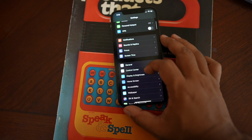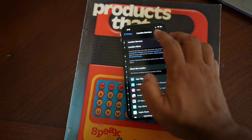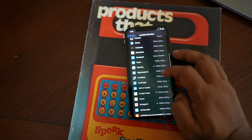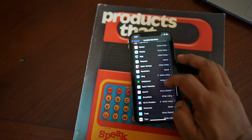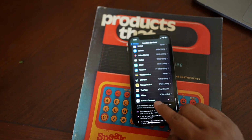Once you go to settings, go to privacy, and then click on location services, and then scroll all the way down. Keep going till you see your last application. For me, it's Zillow, the home finding app, and you wonder, why is there a setting all the way down here, hidden? Why is it here? That's my first question.